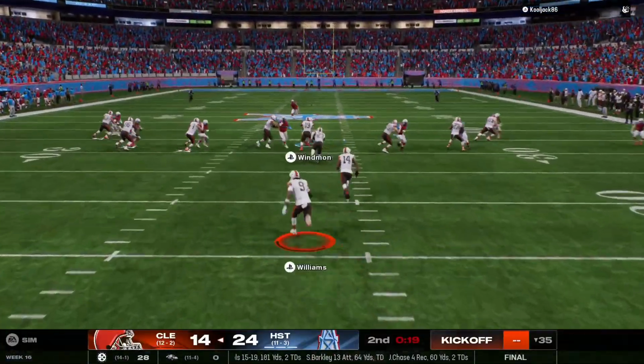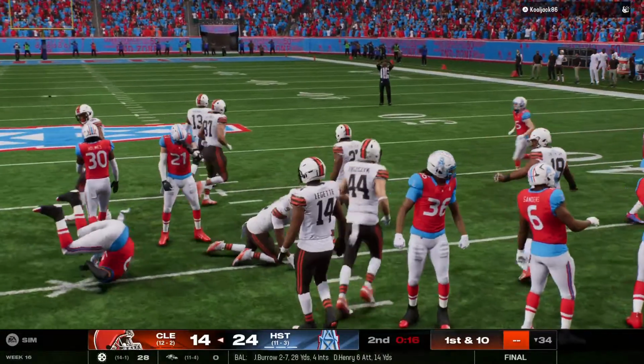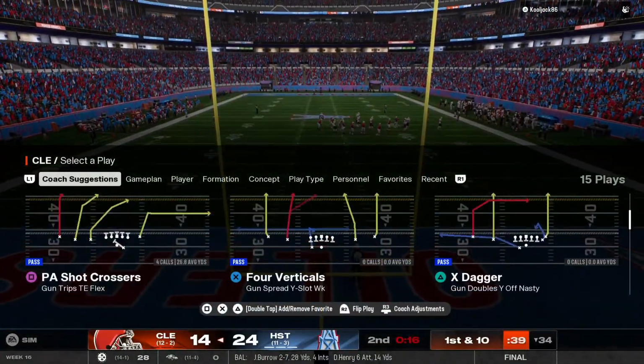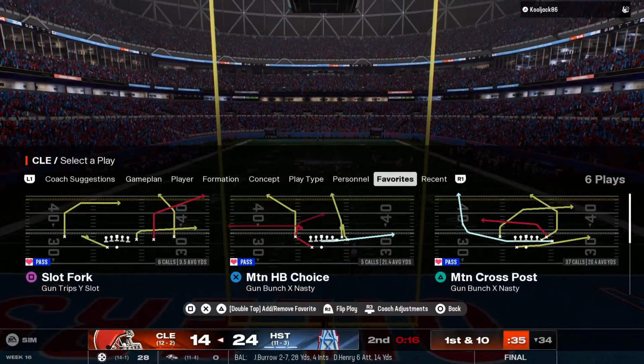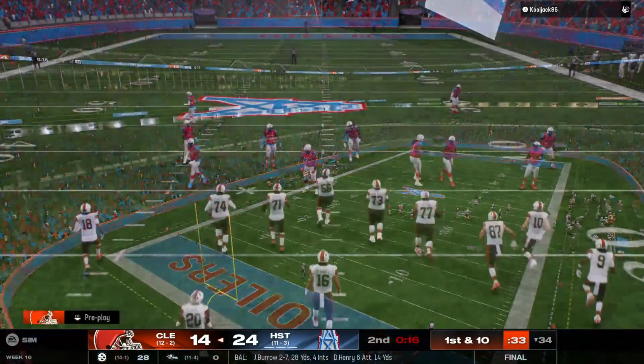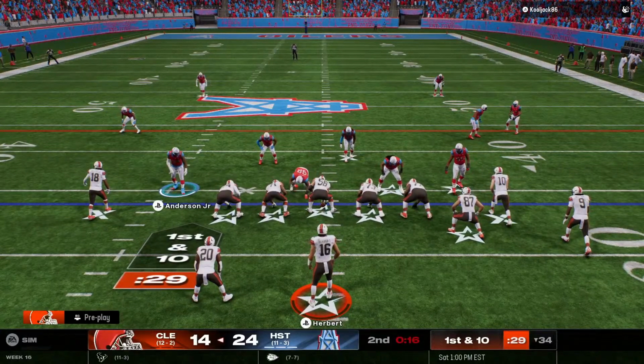Here comes Williams on the return. And look at this return. Tackles made, so this drive will begin at the 34-yard line. Beginning a new drive here, but just 16 seconds to go before halftime.